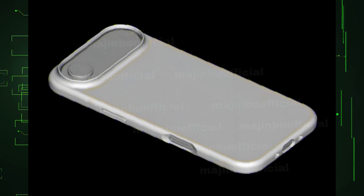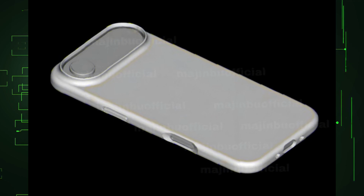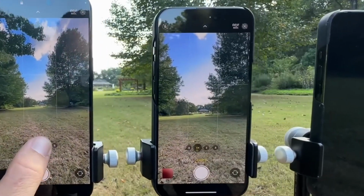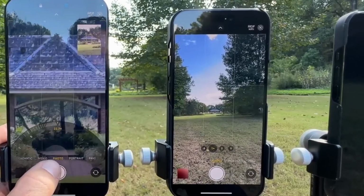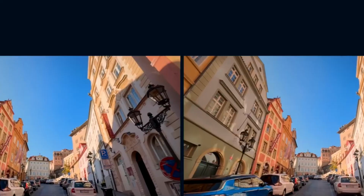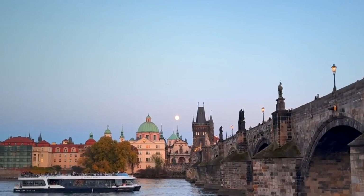Although Majin Bu has a mixed record when it comes to leaks, they are not the only ones drawing attention to this major design tweak. Therefore, the possibility that this will be the future of iPhone design is growing. According to the Chinese leaker, Apple will transition from the 1/1.28 sensor used in the iPhone 16 Pro models to a 1/1.3 sensor for the 48 megapixels primary camera in the iPhone 17 Pro and iPhone 17 Pro Max. According to the claim, both iPhone 17 Pro models will receive 3 48 megapixels cameras for the first time as part of a broader leak.